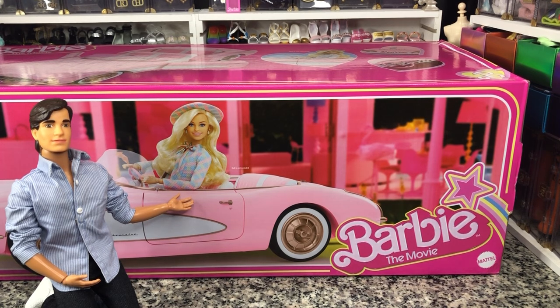Now, that is a little pricey for a Barbie car. Normally they top out at around $80, and that's for the RVs that are play sets. They do sometimes get up to $100. They've gotten higher in later years, but this is one of the most expensive actual Barbie cars that we've seen in a while. But it seemingly has the most features.